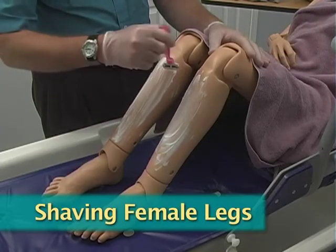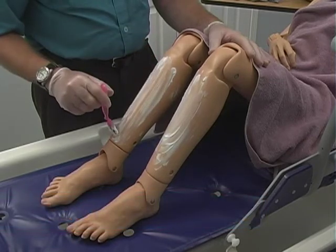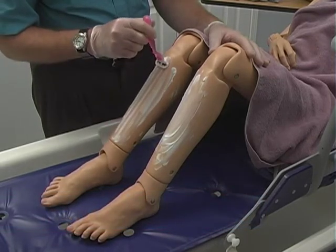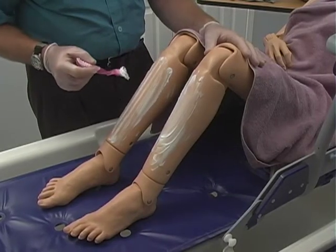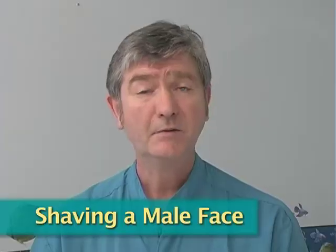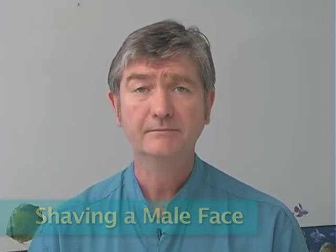When shaving legs, shave up from the ankles. This is against the hair growth. Apply direct pressure to any nicks or cuts and report nicks, cuts, or irritation to the appropriate person. A blade razor or an electric razor will be used according to the person's care plan.